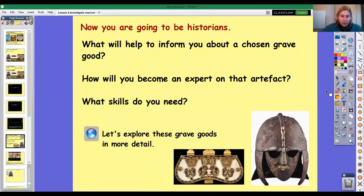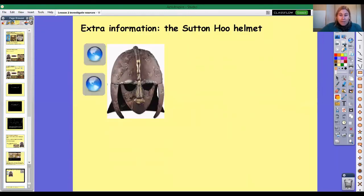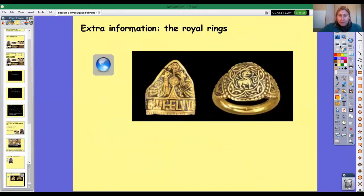So we're going to explore the grave goods in a bit more detail. On the following pages, you will find lots of information about the different grave goods. This is a little recreation picture of what might have been buried inside the chamber. You can click on the following pages and find different information. Some of the pages just have this symbol, and that means that there's a link, and the links you will find on Padlet. So have a little look out for those links.